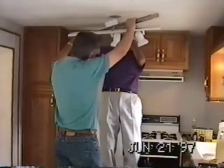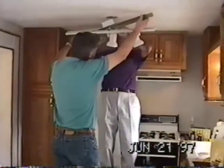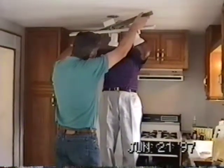Well, here we are the next day. We're still working in the trailer. Here's Grandpa and Dad trying to put in the kitchen light fixture.